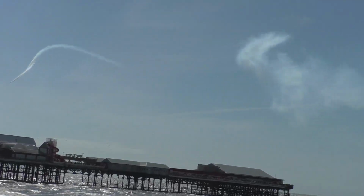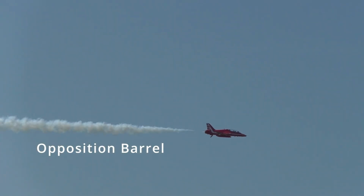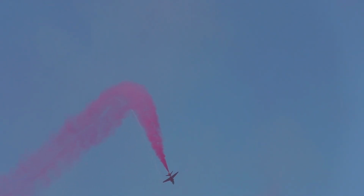Keep an eye for Red 6 and 7 once again diving down to only 100 feet. They'll have a closing speed of over 800 miles per hour. They'll pass each other with only 30 metres and go unsighted at the last possible second for the opposition barrel roll. That is meant to look like they're going to crash, but at the last second they will separate.